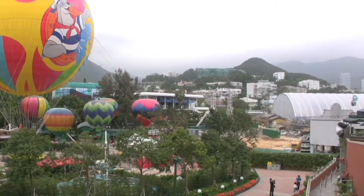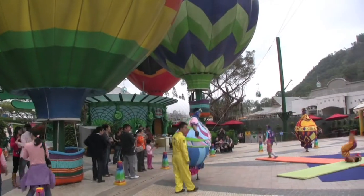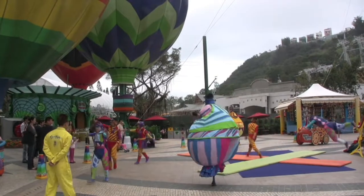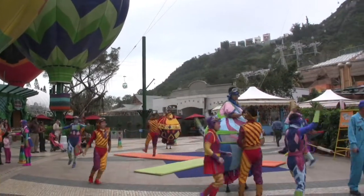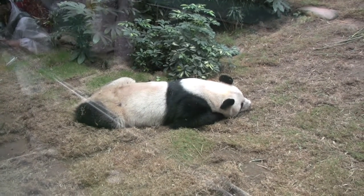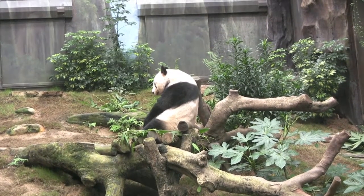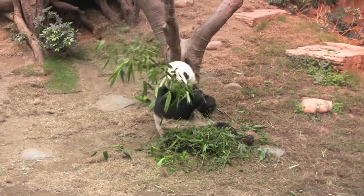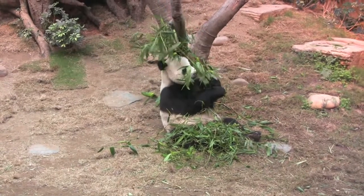Nearby is Ocean Park, Hong Kong's very own theme park, with some rather strange entertainers. The reason for coming here, though, is that Ocean Park is home to some giant pandas. An An is fast asleep like they usually are, and Jia Jia's only barely awake. But here's Le Le, wide awake and stuffing his face with bamboo leaves.